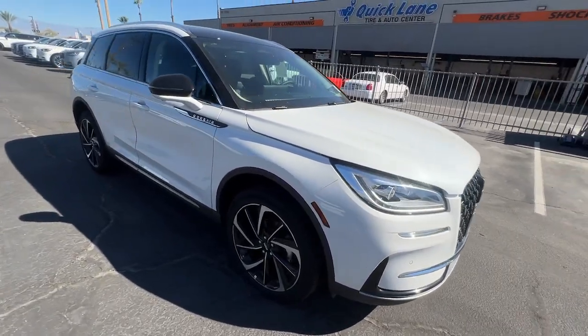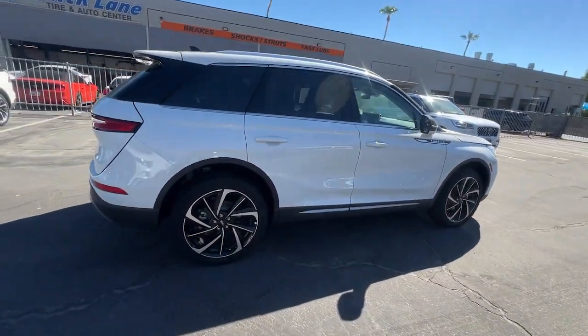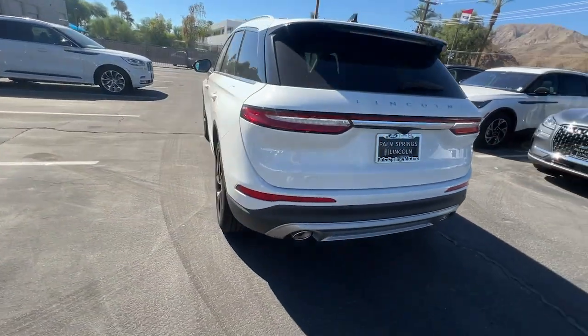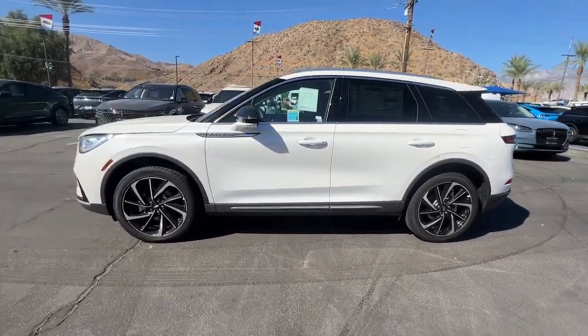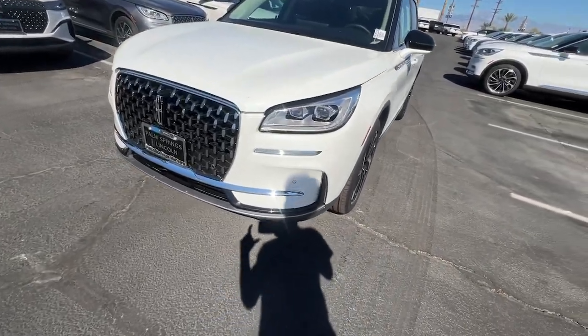Enjoy the view of this 2024 Lincoln Corsair. Follow your heart's desire in this sleek, bold Corsair. Wrap yourself in the luxury of its premium interior. Feel the security of its driver assist safety tech and enjoy the capability and convenience of this can-do SUV.